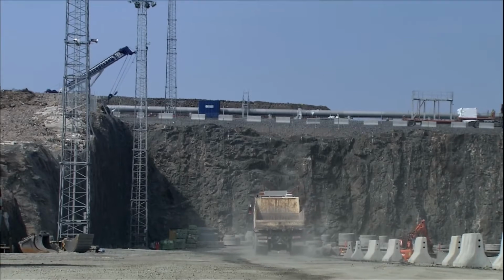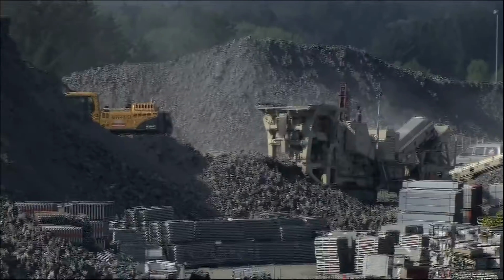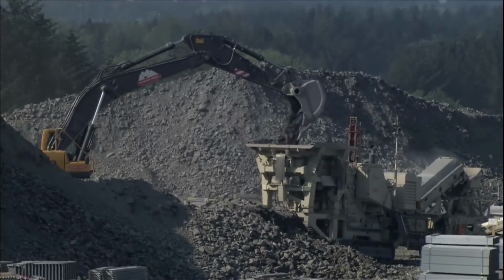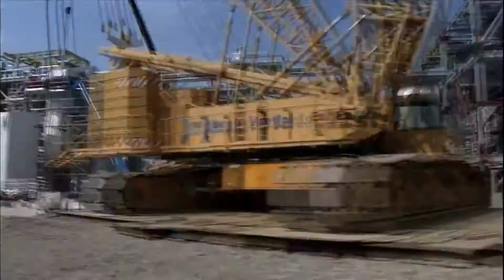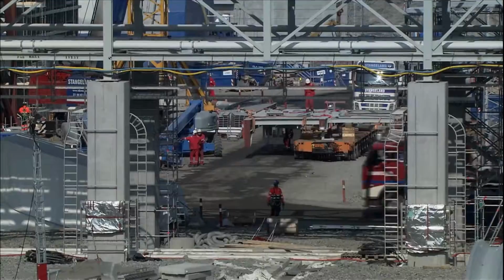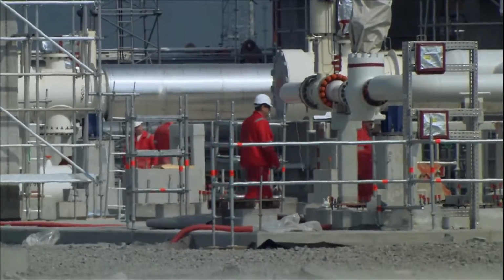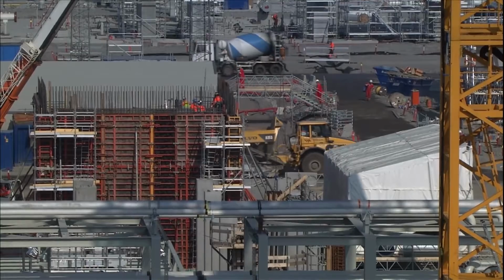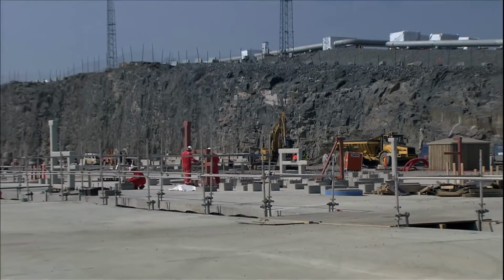Here, the raw gas from the Ormen Lange gas field will be converted into usable fuel. But to do that, over 2 million cubic meters of rock is being carved from the island, and over 30,000 tons of steel brought in. Almost overnight, what was once a small village has become the busiest construction site in Norway. Over 2,200 workers are on the job site each day to keep this mega gas plant rising from the rocky coastline.